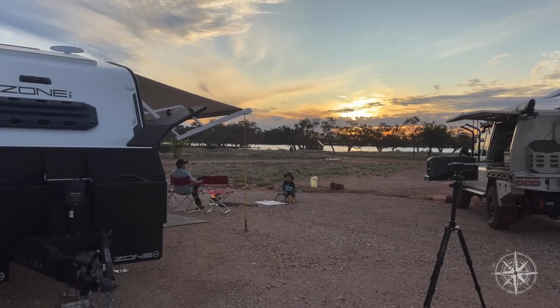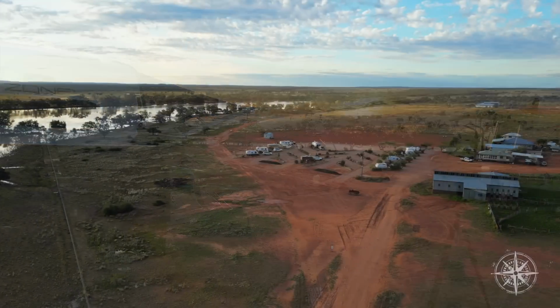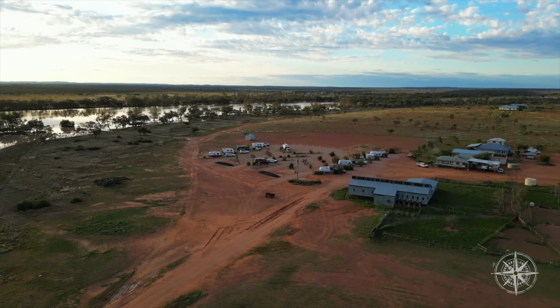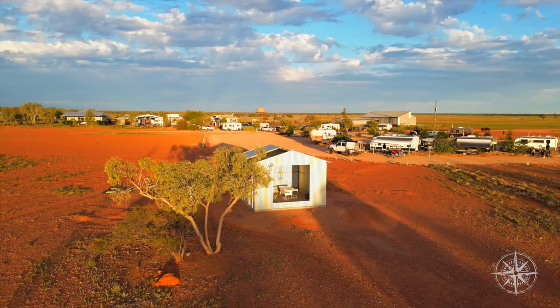And the way that they've laid out the campground is just awesome. Of course, they've got great amenities and facilities here as well. A really large camp kitchen available to everyone, and ensuite style bathrooms, as well as that awesome communal fire pit. I think the highlight, though, would have to be the bathhouse.